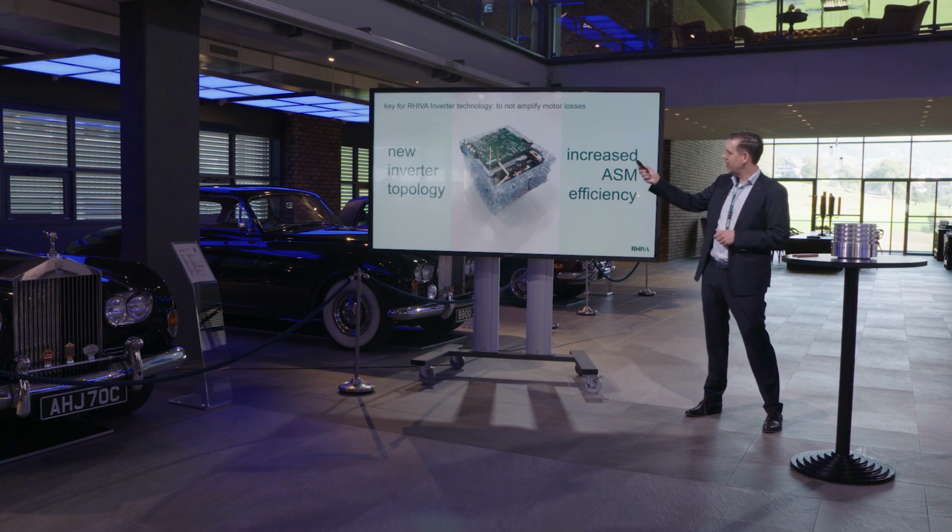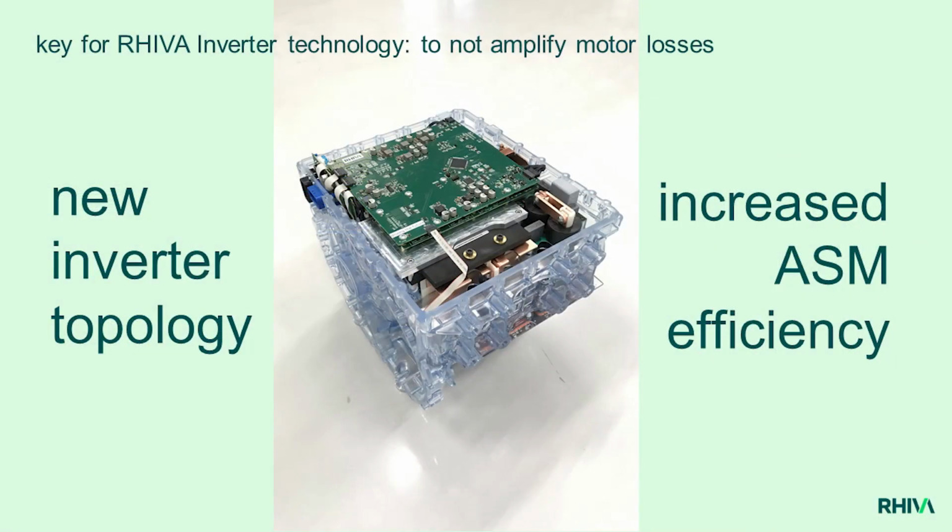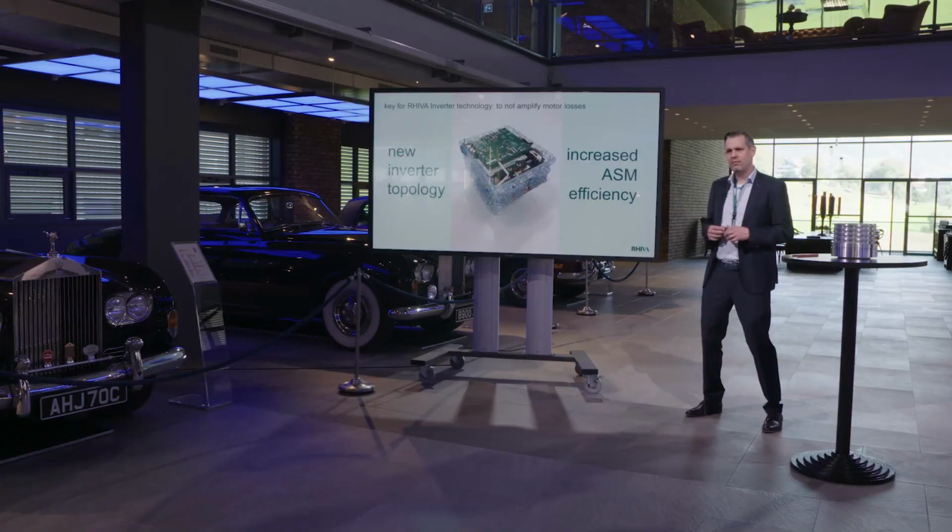Here on the screen, you see our initial prototype of inverter. And with this inverter, we have measured up to 5% more efficiency in certain load points for the ASM machine. So our inverter topology provides additional efficiency without applying any SiC technology. This topology is very cost effective in a system driven with an ASM machine.